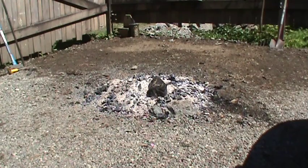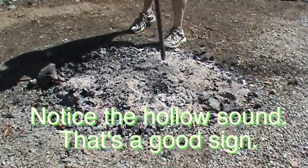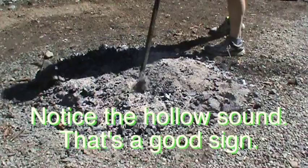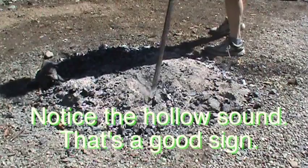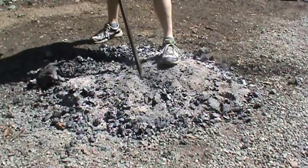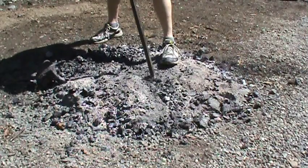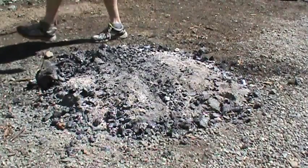Okay, here we are after about the 5th or 6th fire. It's down considerably, but there's still a bit of a mound there. Let's see if we got any results from last night's fire. There we go. I'll have to rinse it off, see where the cracks are.